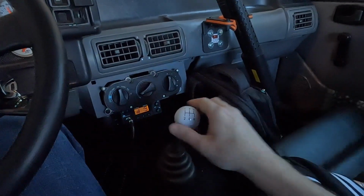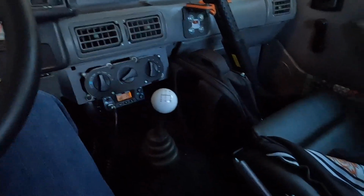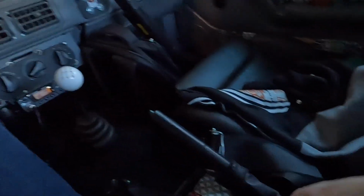I forgot two things real quick. It's just a T5 with a Hurst shifter. No big deal, stock T5, but we have a little bit of a problem here. Get me in trouble.